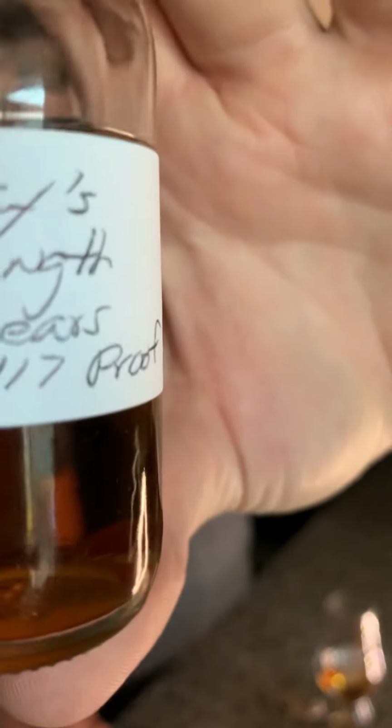Today I want to talk about Clyde May's Cask Strength Aged 10-Year Bourbon Whiskey. So, if you can see that there, it's got a little wet, and that was my fault because when I poured it, I spilled some on it. But that is what the label says. So, 58.5 ABV, it's 117 proof.